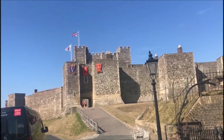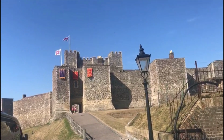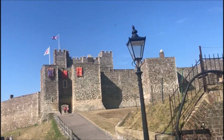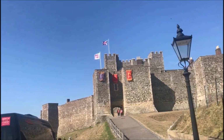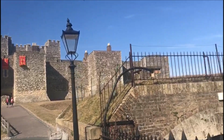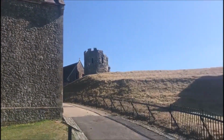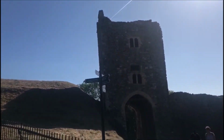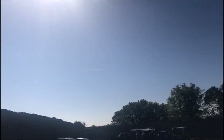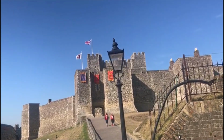Obviously the name gives it away, it's in Dover. So I'm going to be having a look around the castle today. There's World War II tunnels, there's medieval tunnels, different museums. I'm going to be trying to take as much video and as many pictures as possible. Obviously it won't be allowed in some places, or I might not be able to get away with it in some places, but I'll try my best. Like, there's your first medieval tower that you walk through, and there's the walls all the way around. So yeah, I'll crack on in there, see what you think.